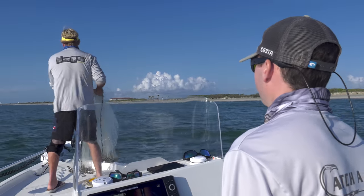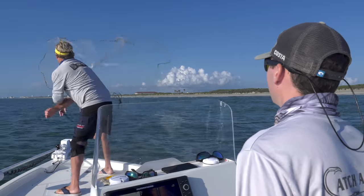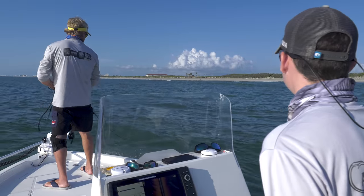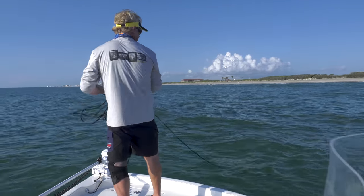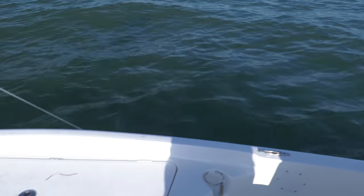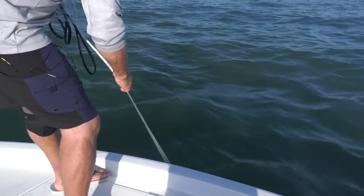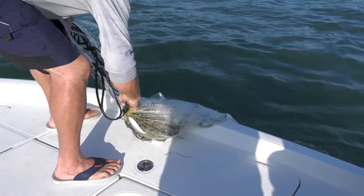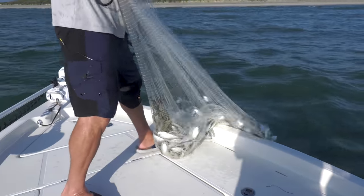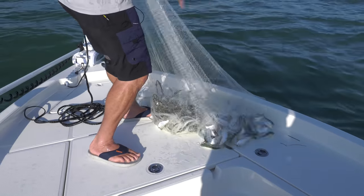There you go. Right here, here we go. Good cast. Oh, there's a couple in there. They're gonna swim it to the top. They're floating the net. I think we got plenty for chum, plenty for bait. You want those in the front, Will? I don't know if it's working or not. Just use these for chummers. Open that well.